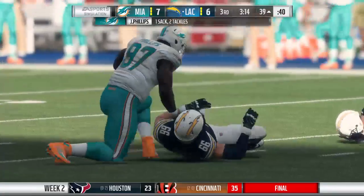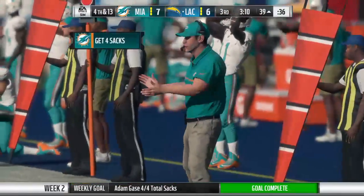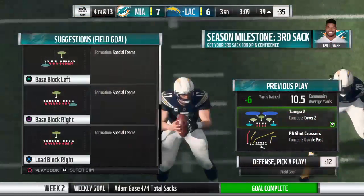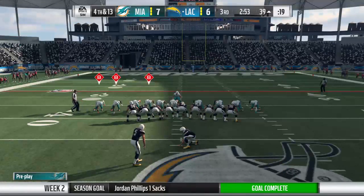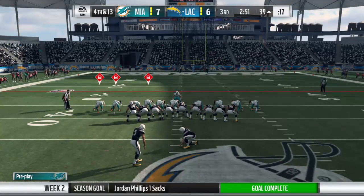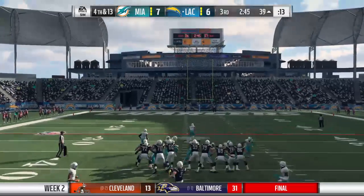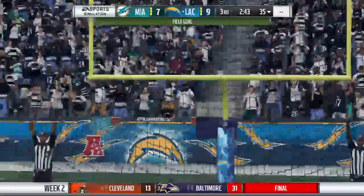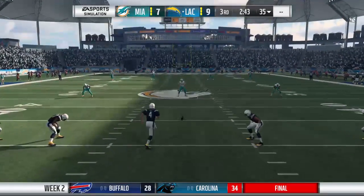Under pressure, and he will go down. Sacked back at the 38. Jordan Phillips in there to drop him for a 6-yard loss, and that'll lead to a 4th down. So now they're going to send out the field goal unit to, as they say, fire away from long distance. This will be from 56 yards out. And his kick is good. He got every bit of that one, as it's good from 56 yards out.